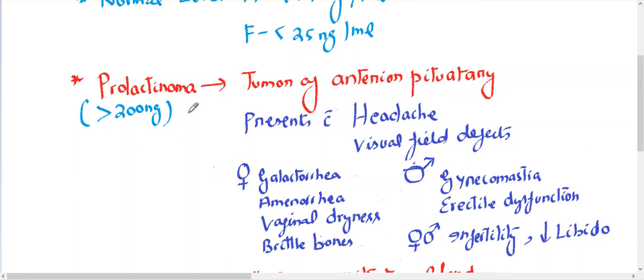And patients having prolactinoma, they can present with headache. Why headache? Because these pituitary tumors can stress the meninges and they can have headache. And why visual field defects? Because this pituitary tumor can compress the optic chiasm. What is an optic chiasm? Where the optic nerves are crossing, right? So that is why when this tumor is compressing the optic chiasm, they can have visual field defects.